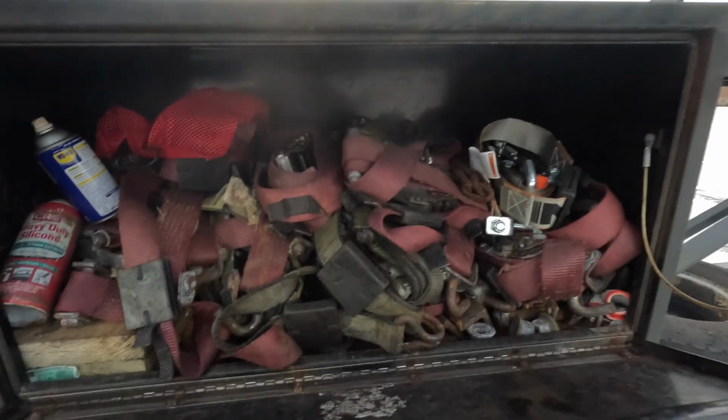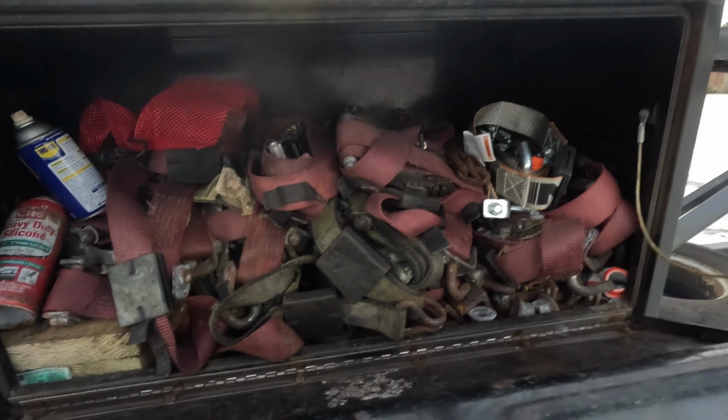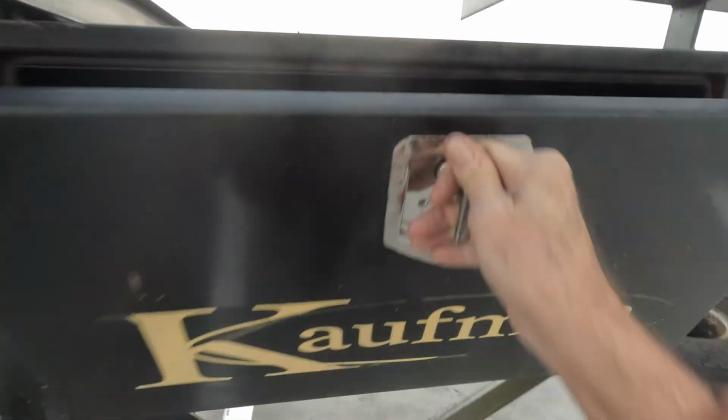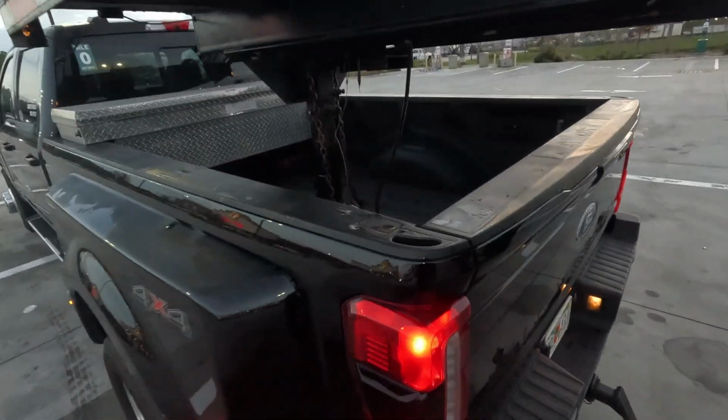Came full of straps, over the tire straps. There's like 20 something in there. A few sets of brand new Vulcan. I got to get a new lock. They lost the key to it. Go by Lowe's today and get it. Gooseneck set up for right now.